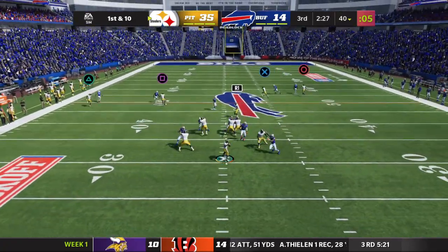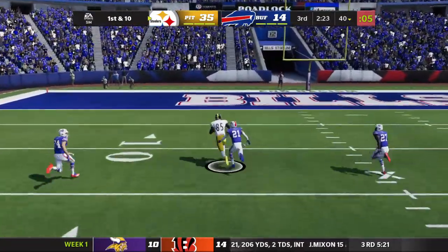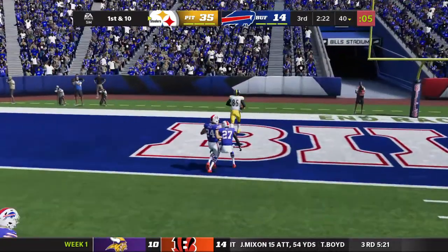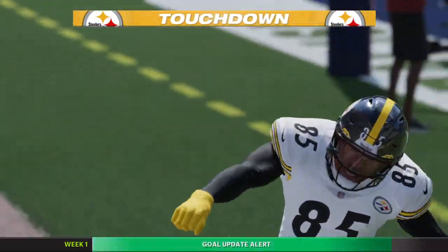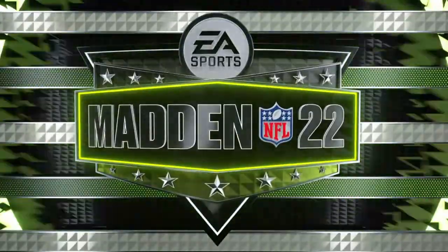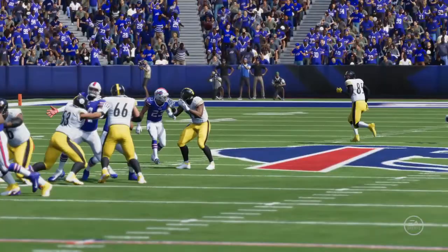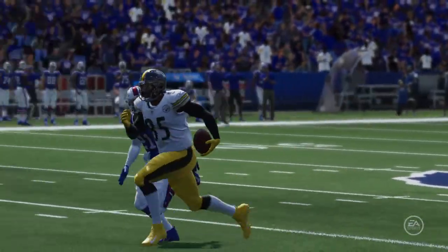Back to throw now on first down. He finds his target, Ebron. And into the end zone. Touchdown, Pittsburgh. Eric Ebron. Already his second touchdown here in this opening weekend. And the Steelers are able to strike quickly to add on to their lead.